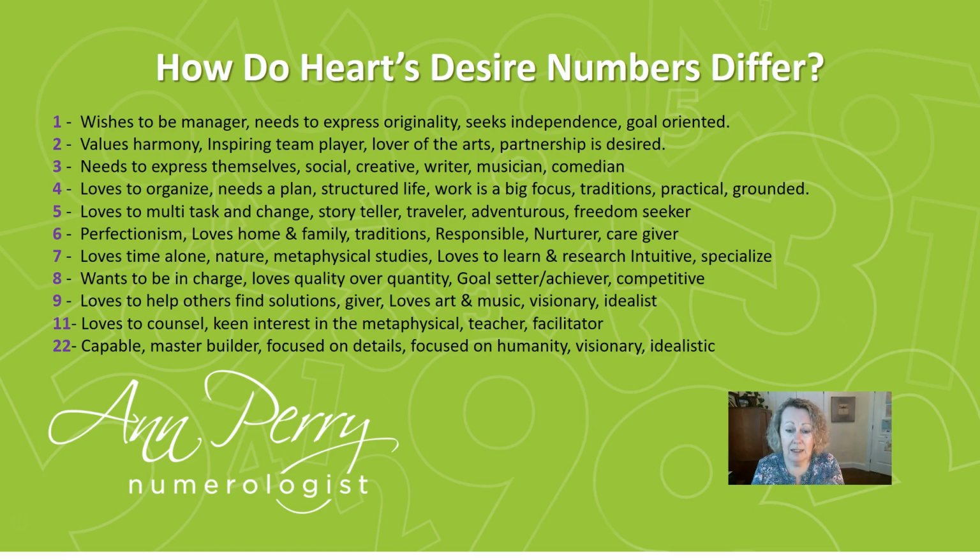So when I see somebody who's got a heart's desire number of a 4, I always remind them you're not going to retire well. It's going to be difficult for you to step away from your work. So make sure that you've got a plan in place. You can't retire on Friday afternoon and then wake up Monday morning going, wonder what I'm going to do today. You will crash and burn, I promise, right? You have to have a plan in place because that's what you do.